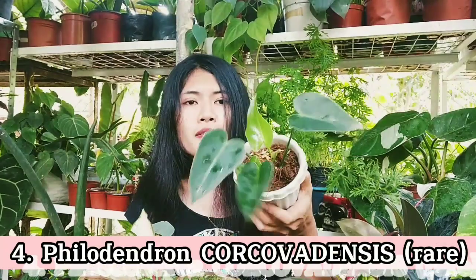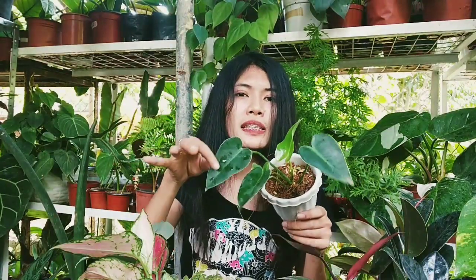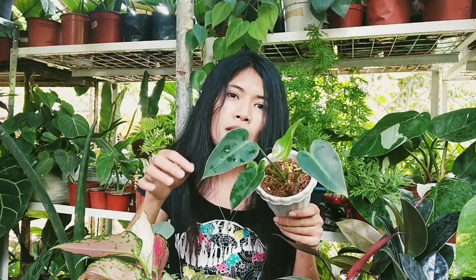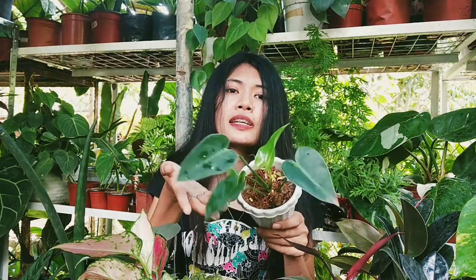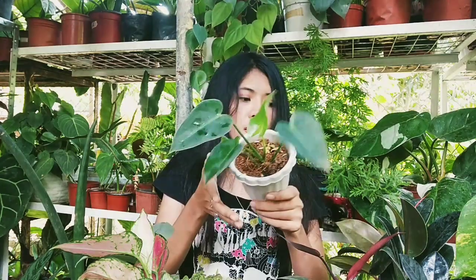The fourth one is the Philodendron Corcova densis. Comment down below if you know the correct pronunciation for this plant. But as far as I know, this is Philodendron Corcova densis. This is the fourth in my list.